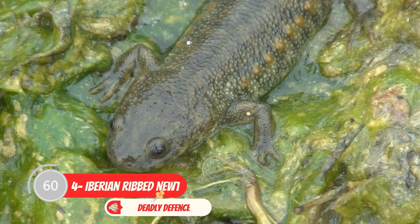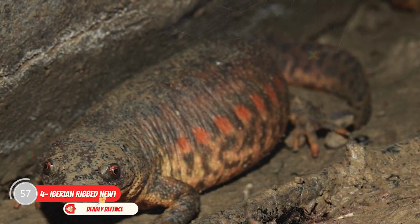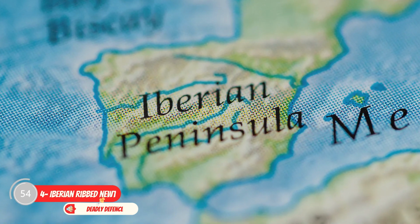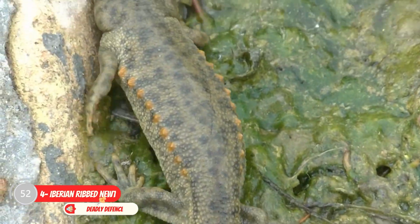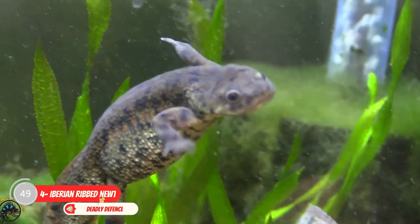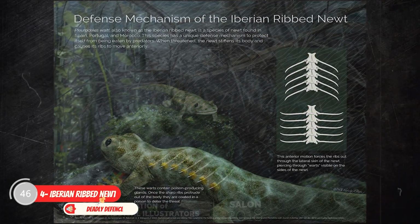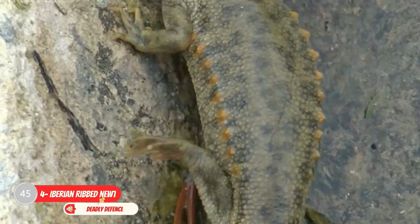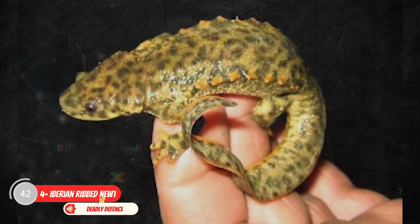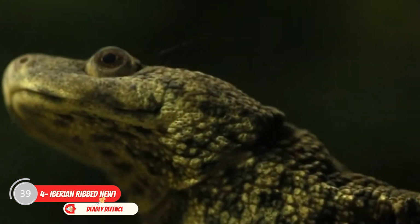Another remarkable creature is the Iberian ribbed newt, also known to many as the Spanish ribbed newt. Found in the expanses of the Iberian Peninsula and Morocco, this sizable amphibian, distinguished as the largest of its kind in Europe, has a unique defense mechanism that allows it to actively force its ribs out through its back. Triggered by agitation or threat, it begins by skillfully swinging its ribs forward, adjusting their angle relative to the spine by as much as 50 degrees.